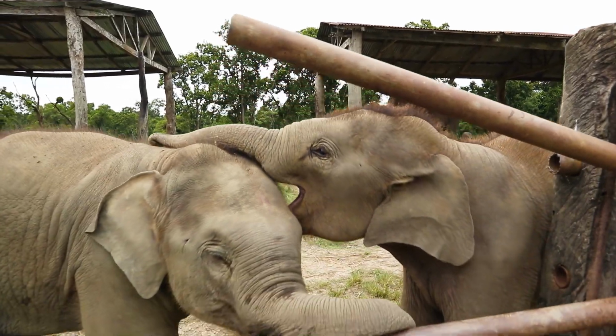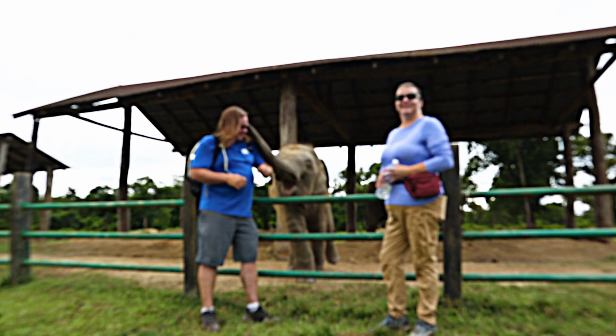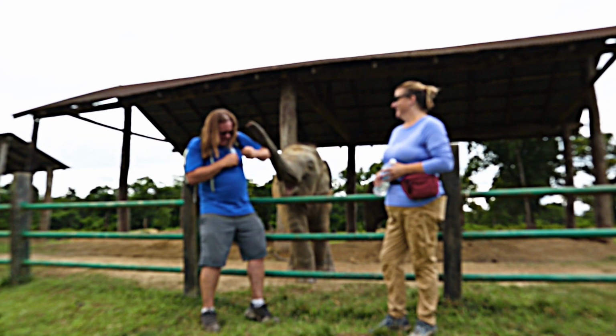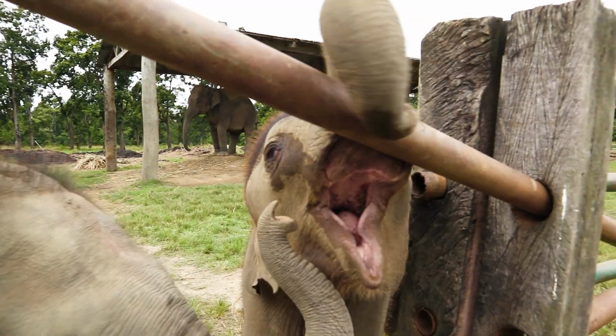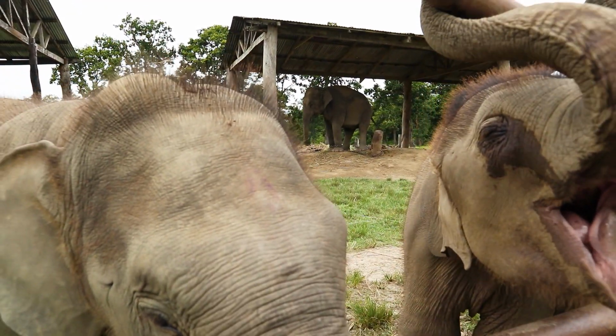By gosh, by golly, those baby elephants are so cute! It was really fun to see the one yank Wayne around. Yeah, oh my god, they are characters. Yes, definitely. I think elephants have more personality than puppies.